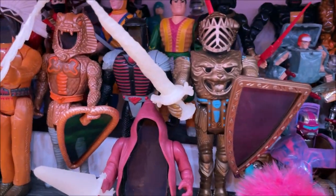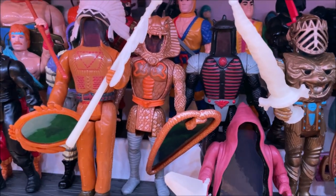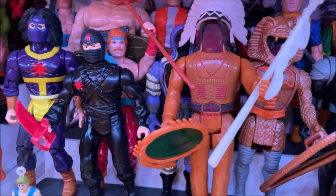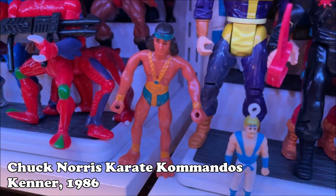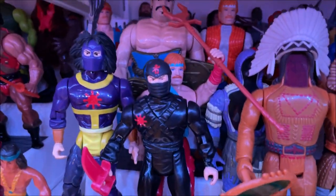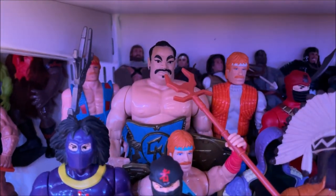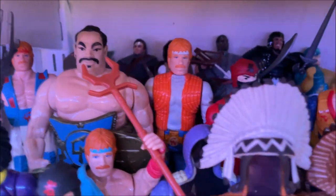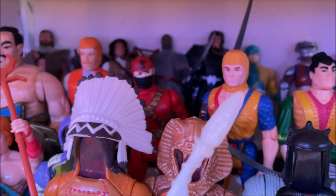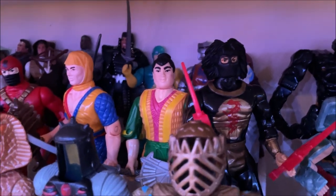Goes into Supernaturals here. I don't have the whole line. Some of them are not complete, but again, very cool line. And here are my Chuck Norris Karate Commandos. Some random figures sprinkled in as well, wherever I could have room, basically. There's some more Chuck Norris back there. And I think Robin Hood is back there. I'm sorry, you can only see so much. Different figures are back there, but most of it's Chuck Norris.